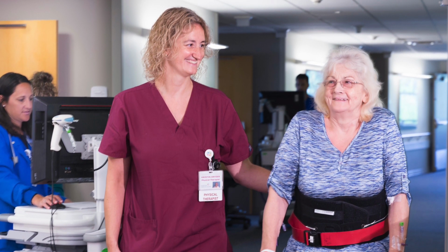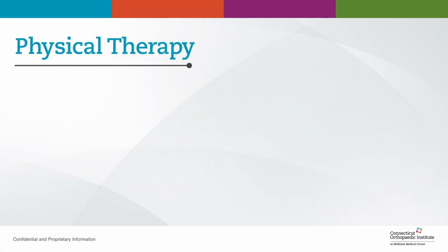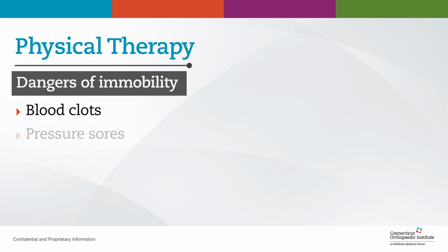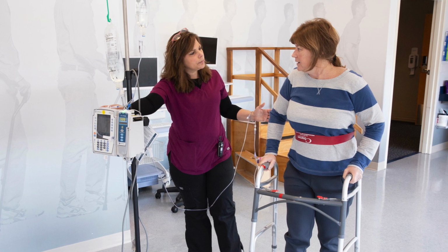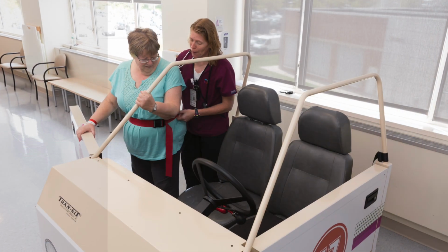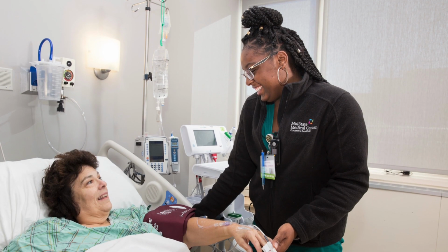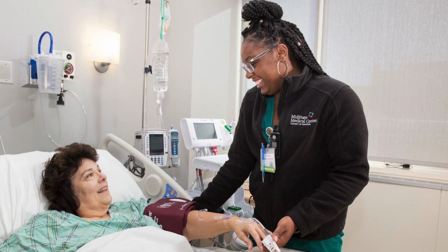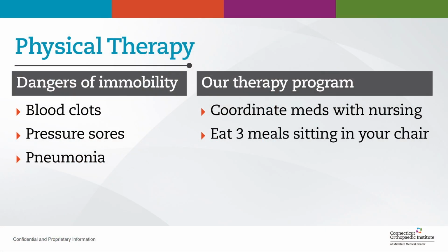Though you will have some restrictions after surgery, physical activity is essential. Getting up and walking helps prevent blood clots, pressure sores, and pneumonia. Connecticut Orthopedic Institute has its own gym, which includes required durable medical equipment, a staircase, and car setup to prepare you for discharge home. Therapists speak with your nurses to try to coordinate your pain medication so that it is given approximately 30 to 60 minutes before your therapy begins. Our nurses and aides are trained to assist you to walk throughout the floors even after your therapy sessions.